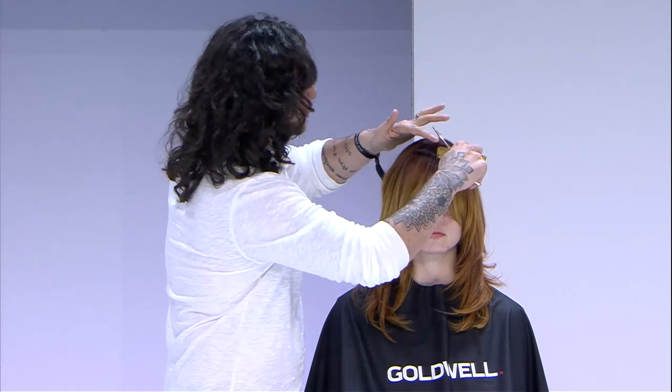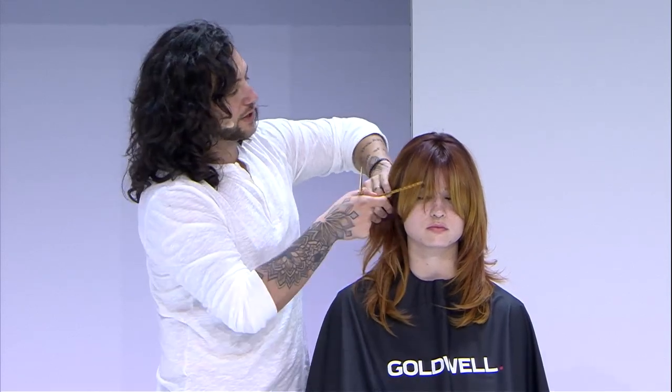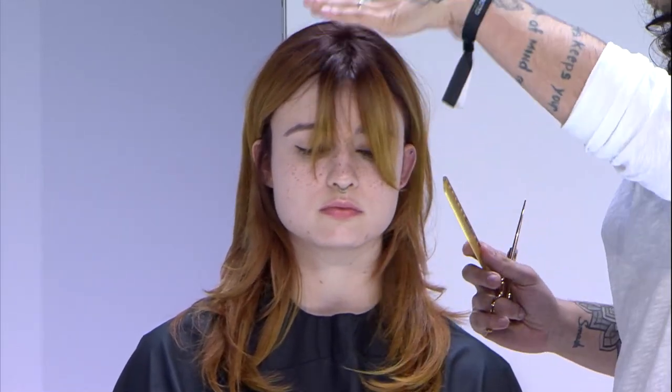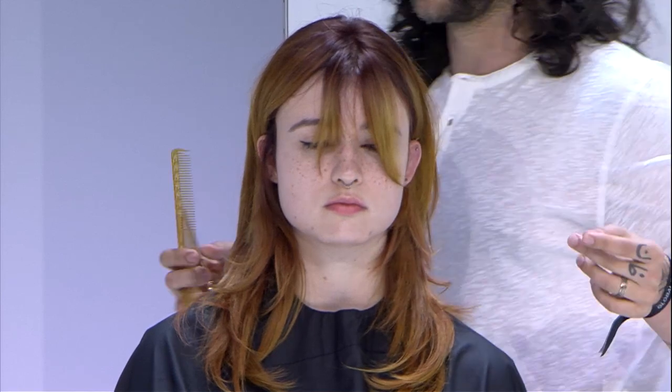And the first thing we're going to do is just separate out a little baby section in the center, like a little tiny triangle, and then we can just clip this back using her ear. I don't really like to use a lot of clips while I'm working. I feel like it clutters up my workspace a little bit, and I'm just trying to keep it pretty minimalistic as I go. So we're going to just tuck this back and start off with this center triangle. And this is going to be our design line, our guide for the rest of this haircut. I like to start in my shortest point, and then we're going to work out to longer lengths from there.